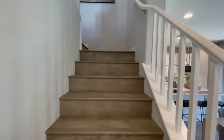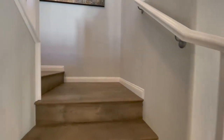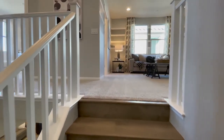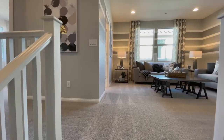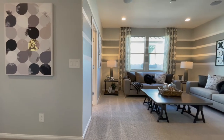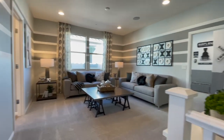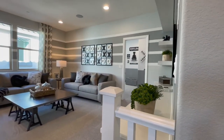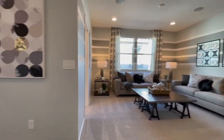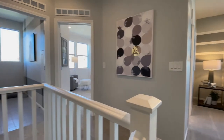Let's go see what this one's all about. I don't know if I mentioned this, but it's two story, 2325 square feet, four bedrooms, three and a half to four and a half baths, bonus room, and a covered patio with a two-bay garage. I like this. Very nice.